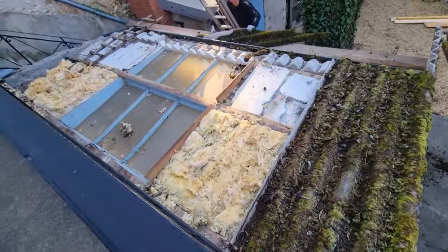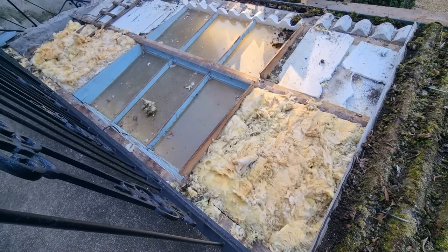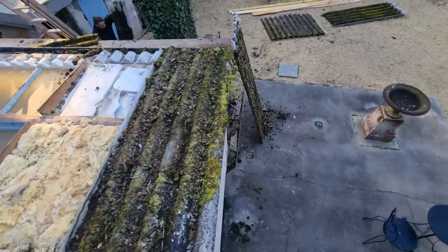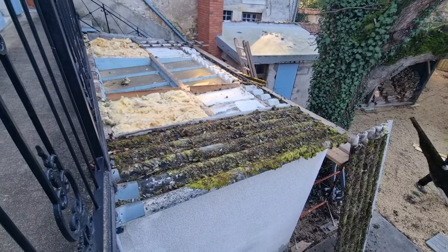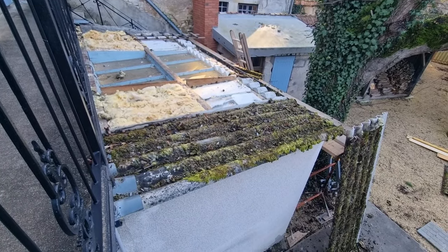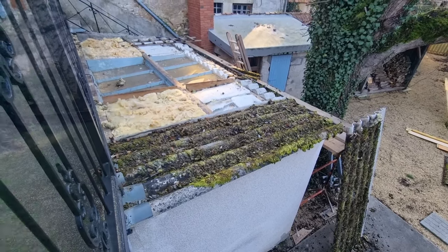And what used to be a skylight, but it doesn't let any light in now. Oh, that's exciting. It's going to be all neat and tidy. I don't know what colour we chose, it's been so long.